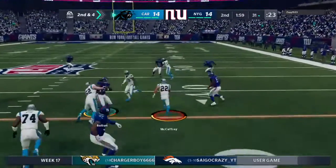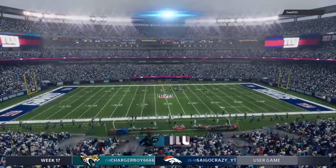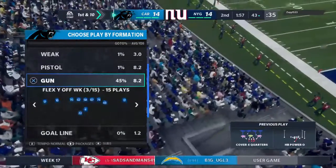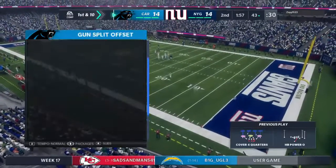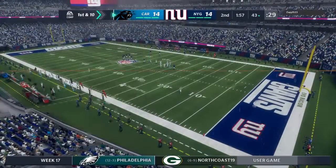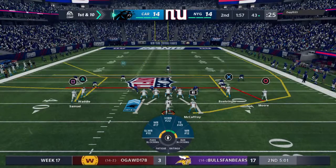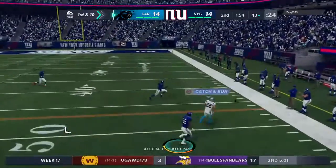Now a run with McCaffrey. And they get him down, but not before he takes it across the 40-yard line. 1:57 to go in this first half on EA Sports. And we'll remind you that coming up at halftime, we'll join Jonathan Coachman and the gang in Orlando. Coach will have stats and scores from the early games going on here around the NFL.